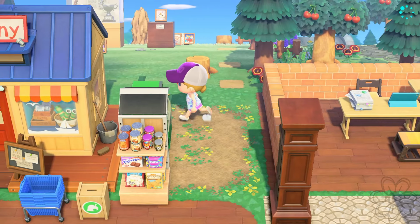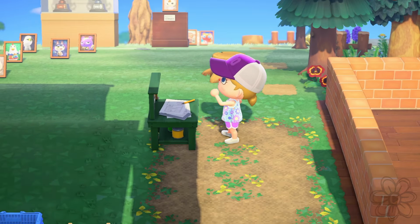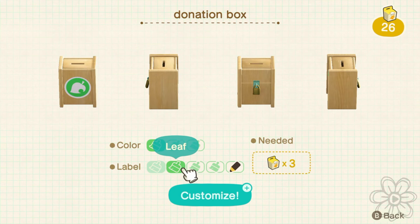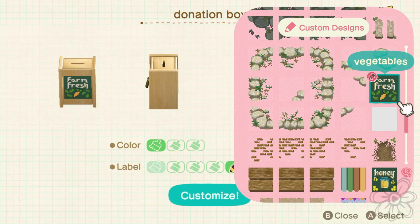So there we go. Okay, so let's customize that donation box real quick. And I think all our little tables and stuff up there are the light wood, so we'll probably keep it that light wood. And then we'll just go here to the custom designs and choose that farm fresh.